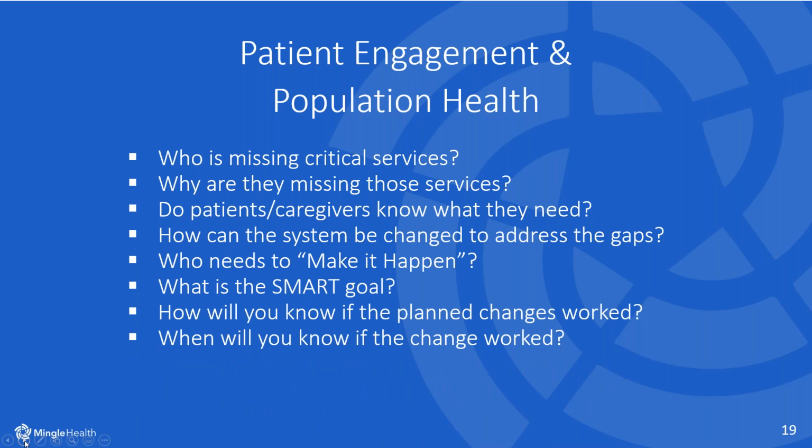When we're making change plans, how will you know if the plan changes worked? When will you know if they worked? Making plans for when you're going to revisit that information. Again, what happens if it did work? What happens if it didn't work? Thomas Edison said that when he was inventing the light bulb, he didn't fail more than 100 times. He just now knows 100 ways not to make a light bulb. So it's just thinking about something in a different way.